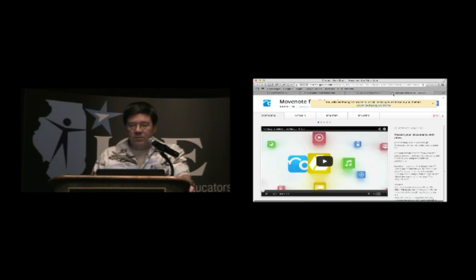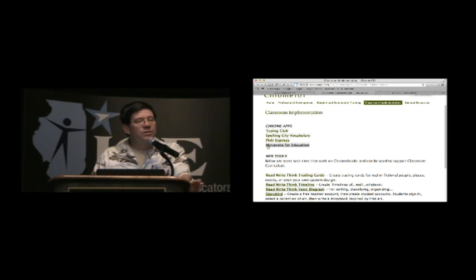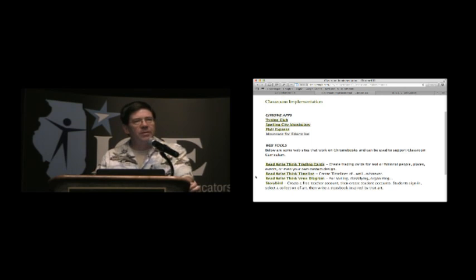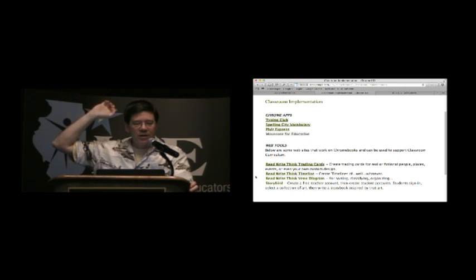But we also have some web tools that are not necessarily Chrome apps, but ones that work well in elementary. How many of you are working with elementary? Okay, good. All right, check some of these out.